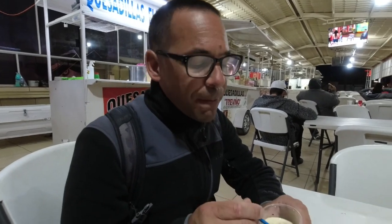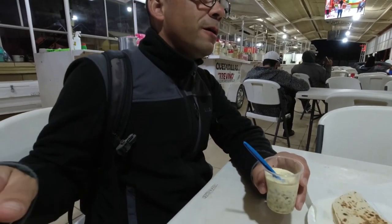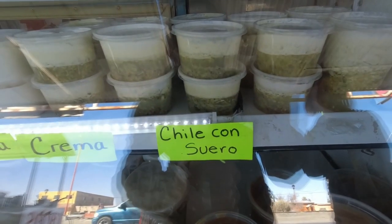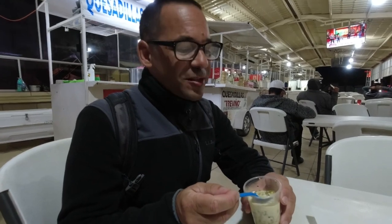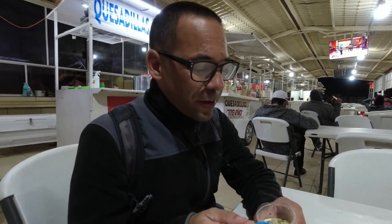And it's important to note that you can buy salsa suero all up and down the street here at the cremerias, just like you can the Asadero cheese. So give it a shot. Take some of this home. Take it with you on the road. You'll be glad you did.